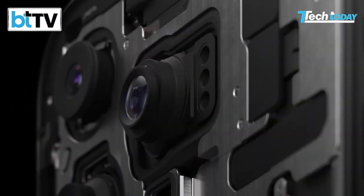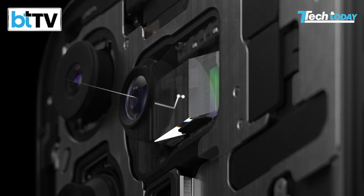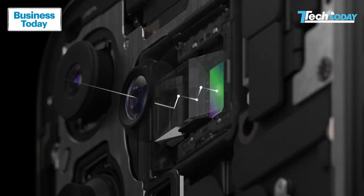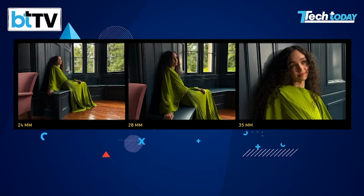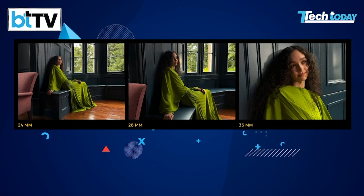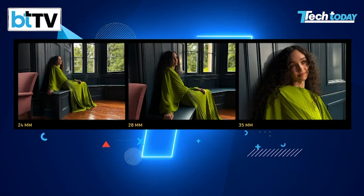But when you're shooting with the Pro devices, this is of course only on the Pro Max, but across the Pro devices, another common feature is that you can now shoot in different focal lengths, 24mm, 28mm and 35mm as well. Now, of course, the Pro models also come with a new photonic engine, which means much better low light shots, better night performance, and a bunch of other things as well, which we'll also test.